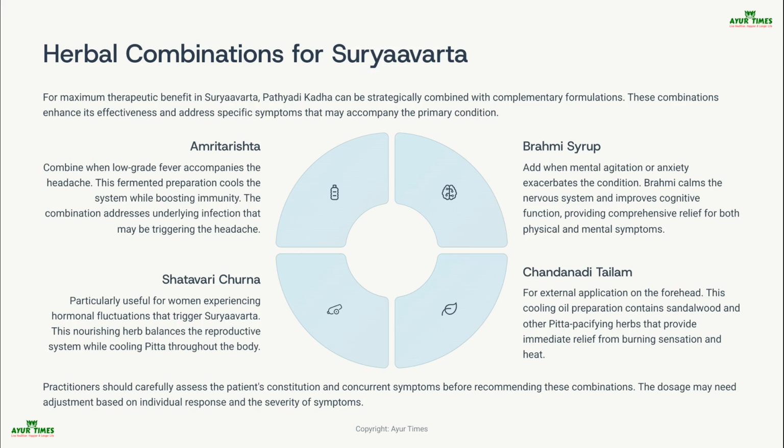Oh, absolutely. Complementary therapies can be very helpful. For example, if there's a lot of mental agitation or anxiety with the headache, something like Brahmi syrup could be added. It's calming. And for that immediate burning feeling on the forehead, applying Chandanadi Talam externally offers nice, cool relief.